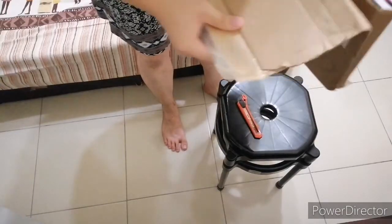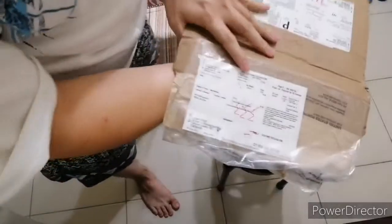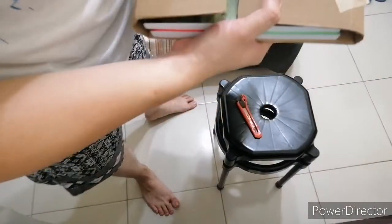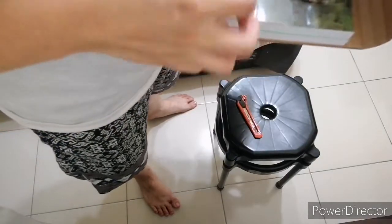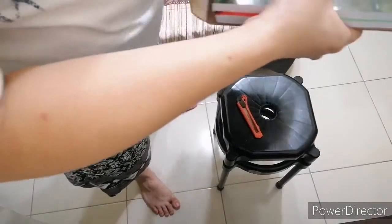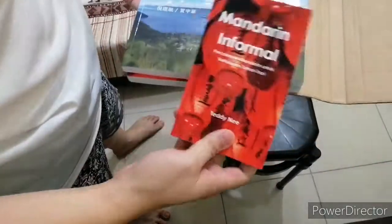Alright, here's the moment of truth. Oh, I've got 5 books here. I've got 5 books. Let's play the drum. Ding ding ding ding ding. Here are the books.